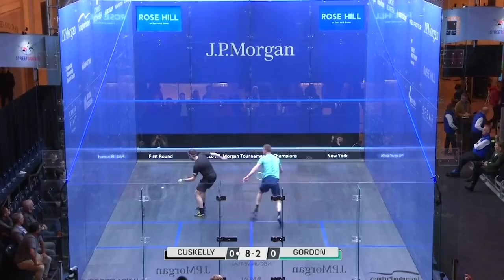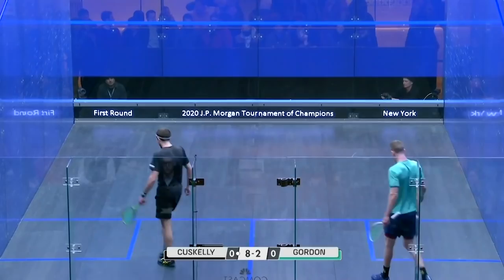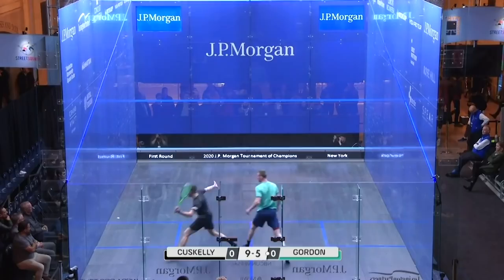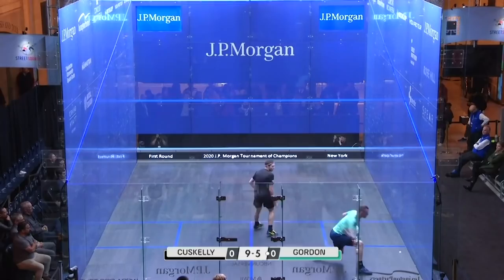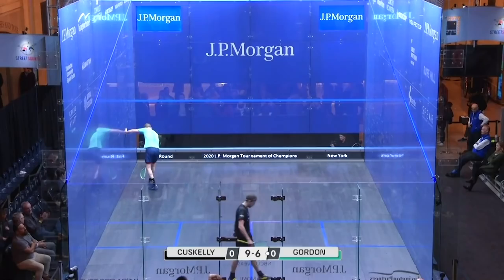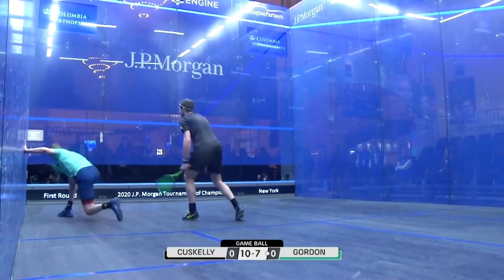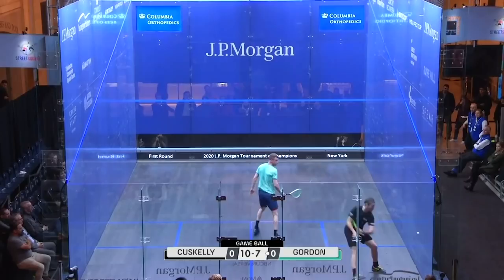Too good. The long drop from the back of the court. 9-2. It's good power, PJ. Bit more bite. All that training in the gym and lifting monumental weights. He's done well. Did very well to get out of that, PJ. He's played better this second half.